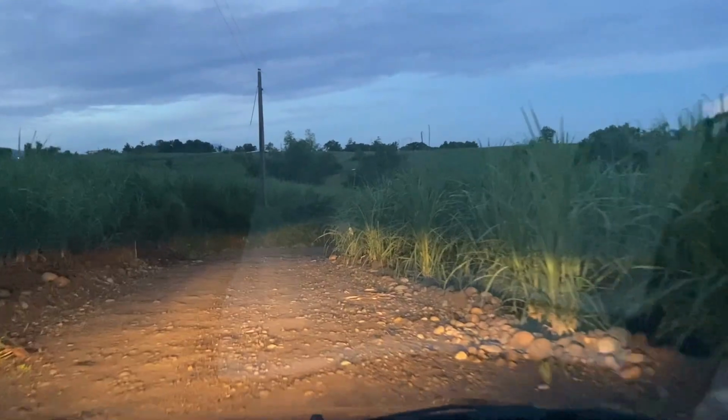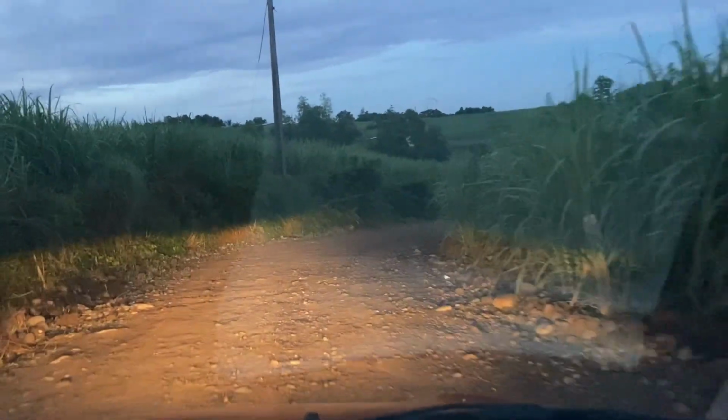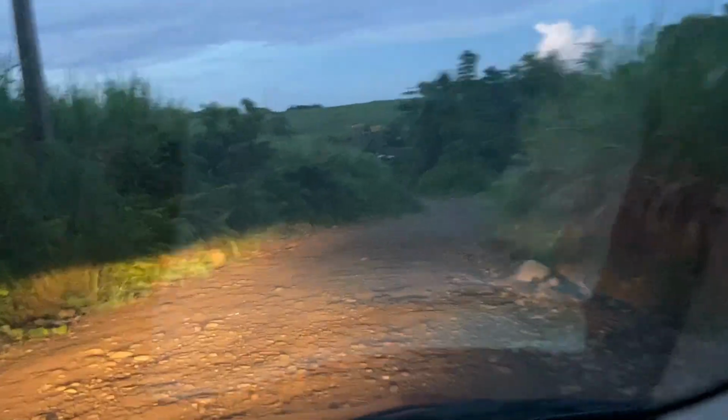Okay, this is the road going, it's under construction, guys, so maybe later on I'll show you how it looks like already, if everything is all cement. Now we call this one a bache bache.